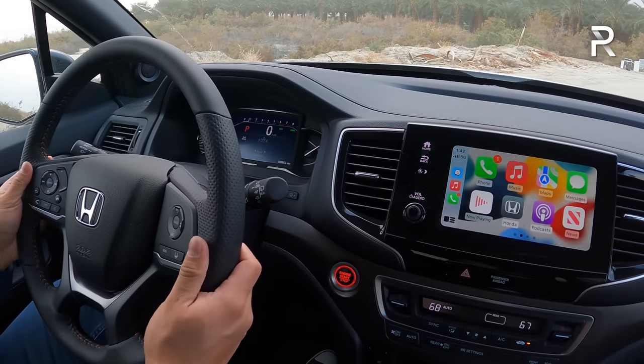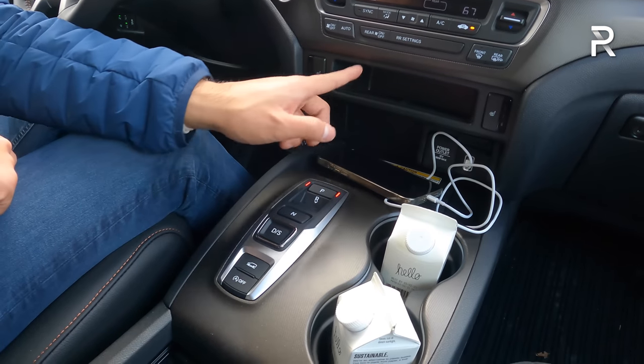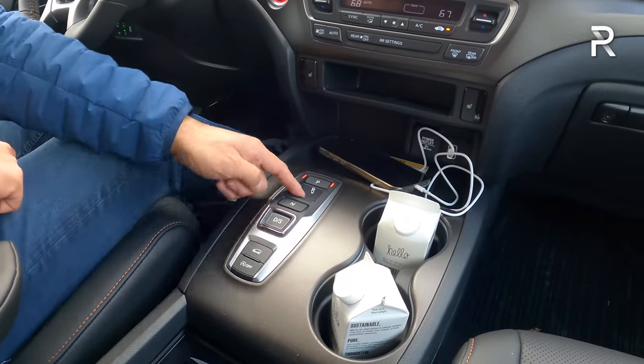You have paddles on the wheel over here. And then over here, you can see this is where it takes a lot of the inspiration from the Pilot. You have 3-level heated seats, a little bit of storage over here, wireless phone charging pad, which is nice. This controls the 9-speed automatic transmission. Put the vehicle in reverse.